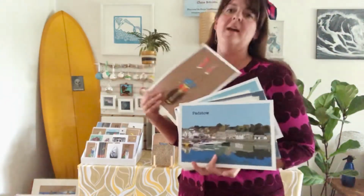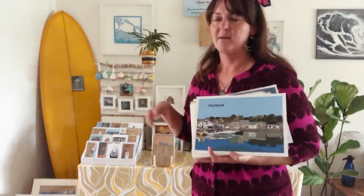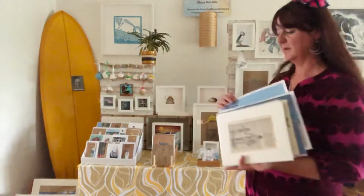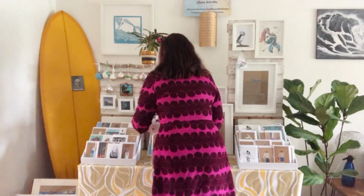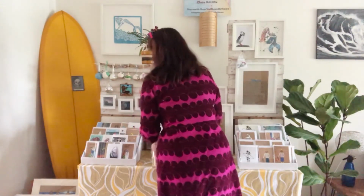Also got a fun Wonder Woman one and a Padstow one, which I normally do a fair at, but unfortunately I can't still do the physical fairs. So for the time being, we're all embracing the virtual fair. So this is Padstow, where I would normally be as well. So that's some of the smaller ones. Have a look in my shop, there's quite a few different ones in there.